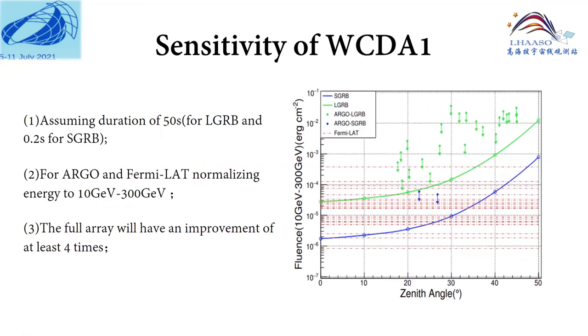Next, we estimate the sensitivity of the quarter WCDA array in the right picture. Also shown is the Argos upper limit and the 29 GRBs with photon energy above 10 GeV. You can see that for short GRBs, the quarter WCDA has a better sensitivity than most of the samples. Even for long GRBs, 7 of them can be detected by WCDA. A very promising result. And the full array will have an improvement of at least 4 times, since the physical area will be at least 4 times larger.